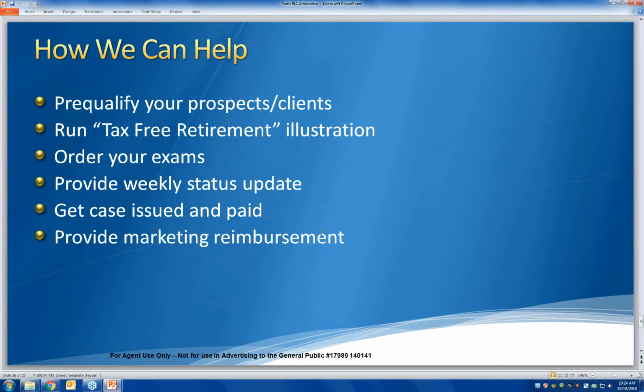Remind you about your marketing reimbursement account that sometimes agents forget that they have. Give us a call. Let us check into that for you. We can get those numbers to you immediately. You may want to use that marketing reimbursement account for a seminar on this, trying to teach people how to use life insurance as a tax-free retirement. We can help you with that.